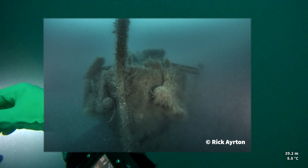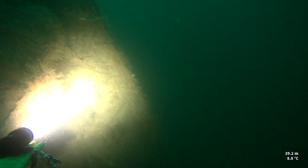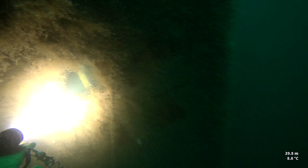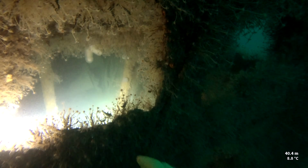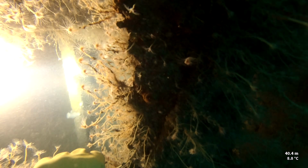Now, this is the bow of the ship. It's near vertical. You could probably see that from the photo that I showed you earlier on. You can also see that part of the hull is rusting away. And what I'm going to do is just have a look in here, see if there's anything interesting. Often in bow lockers, they would have stored all sorts of bits and pieces, things like lamps and lenses and all those kind of things.